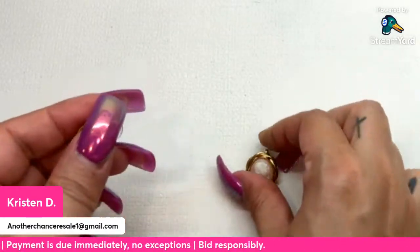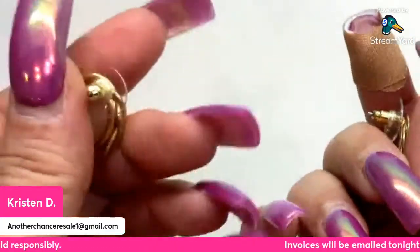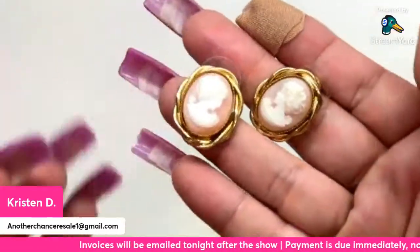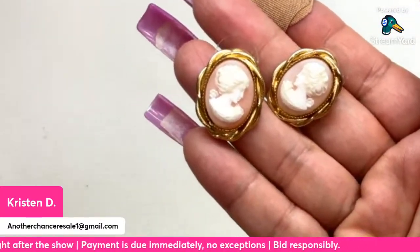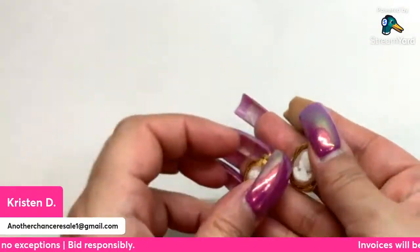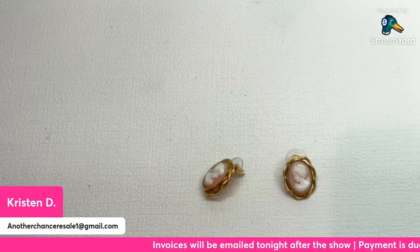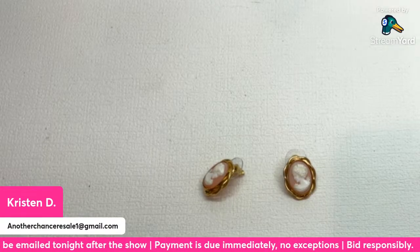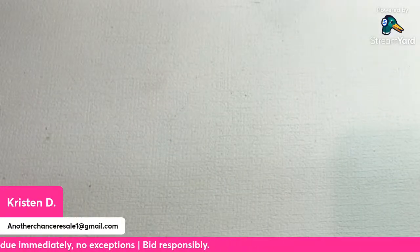Okay, so these, we'll give a few more seconds. Next bid is 8. Beautiful gold tone, excellent condition. They're honestly like new. Just like a resin cameo. All right, let's call it to Rose for 6. Alrighty. We're going once. Twice. With fair warning. Sold. Okay, just want to test those stones. Okay, congratulations. Thank you, Rose. So pretty.